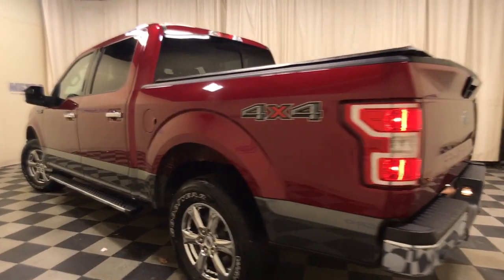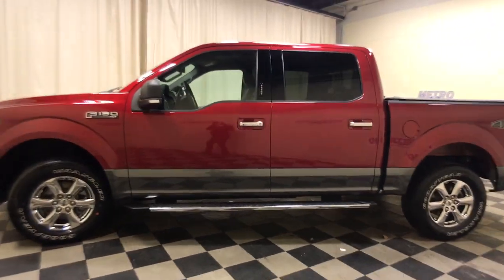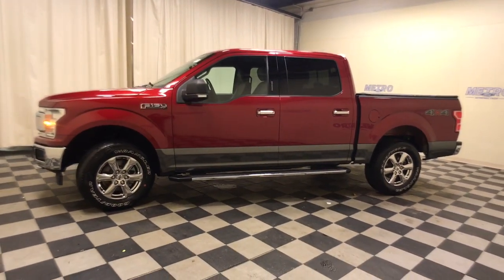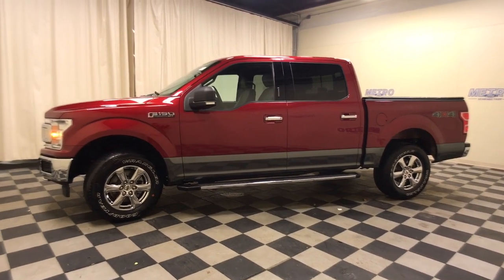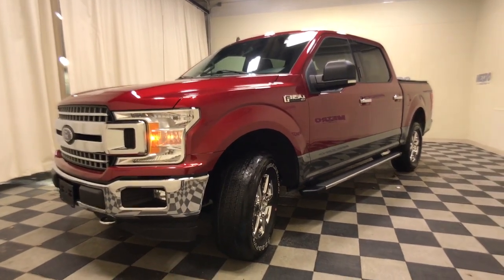These are just some of the great options this vehicle comes with: electronic stability control, power windows, four-wheel disc brakes, power steering. Don't miss the opportunity to get into this F-150, the pickup that's at the head of its class.